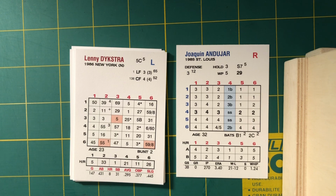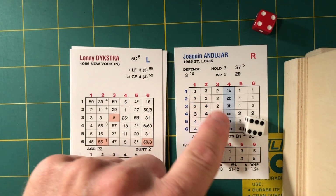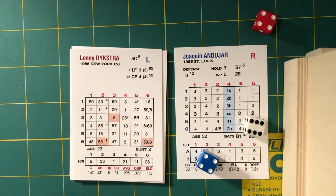Dykstra's 0 for 2. He scored a run. He's walked. Darling's on first. Andujar from the stretch. The pitch to Lenny is a 4-6. That's a 5. To shortstop, that's Ozzie. That makes 6. The flip to Herr, the relay to Clark, is a soul-crushing, rally-killing 6-4-3 double play. That ends the Mets' 7th.